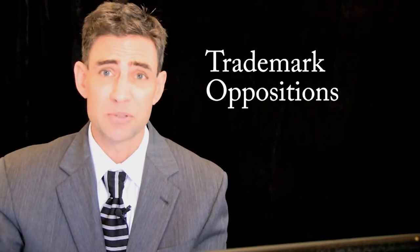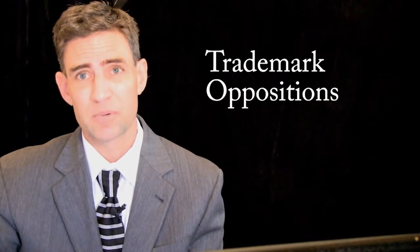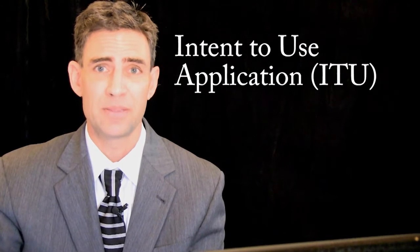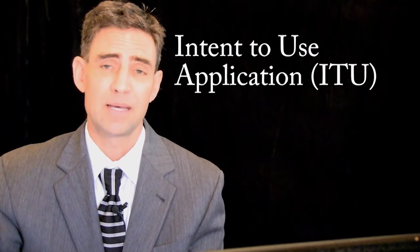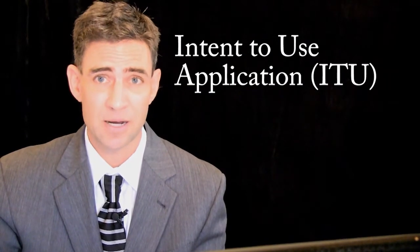So again, in most cases, you don't have an opposition proceeding, and the trademark is registered thereafter. But the other pathway, as opposed to a use application, is what we call an intent to use application. These are filed very frequently. They are filed before the trademark is actually used in commerce.